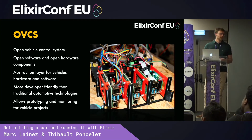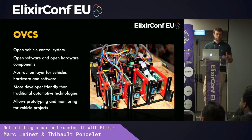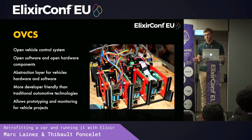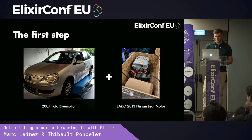Which leads us to OVCS, which stands for Open Vehicle Control System, and it's meant to be a set of open source software and hardware components that would allow you to extend your car, retrofit it, and also prototype new features for a much lower price than what you would expect in the automotive world today. And as developers, we also hope it will be more developer-friendly than what you can usually find.